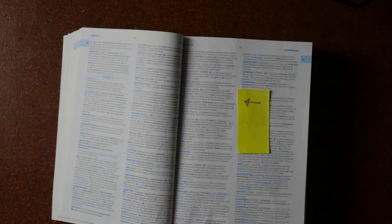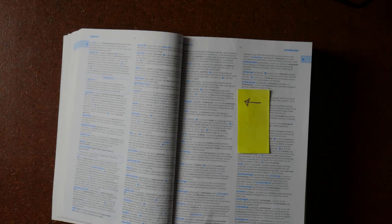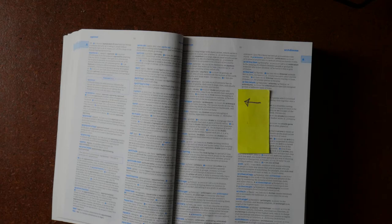Arbitrate. When someone in authority arbitrates between two people or groups who are in dispute, they consider all the facts and make an official decision about who is right. He arbitrates between investors and members of the association. The tribunal had been set up to arbitrate in the dispute. Johnny arbitrated between his friends, where he learned all the facts, and friends gave him a right to decide who is right or not. So he arbitrated it.